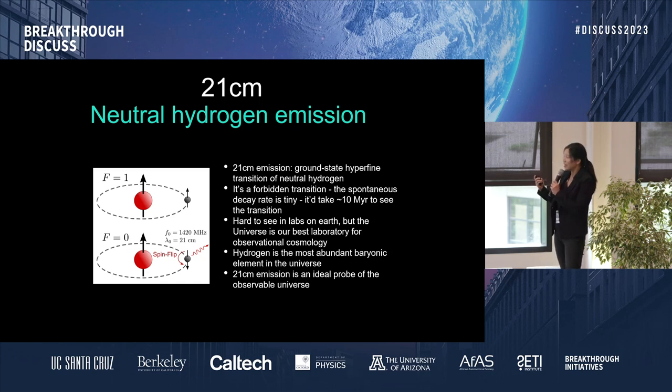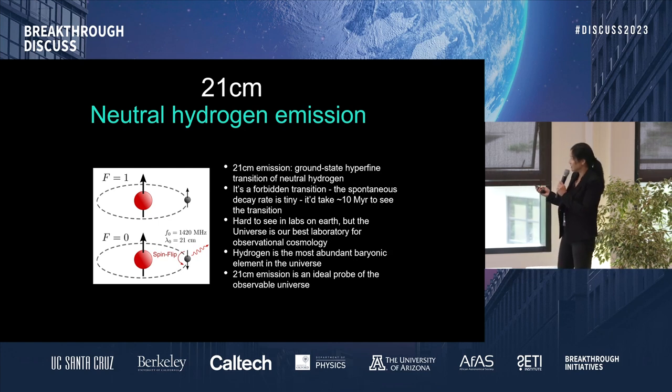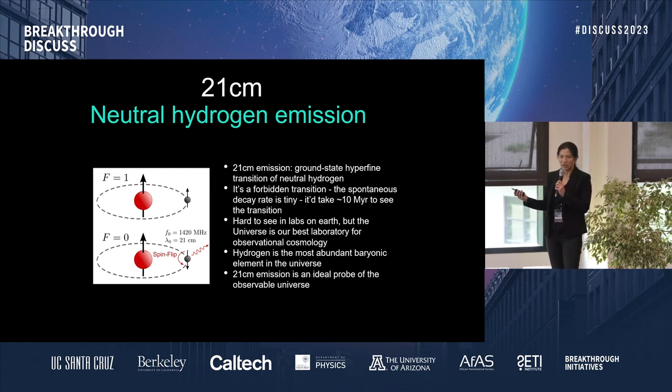spontaneous transition decay rate is very, very long. It's of order 10 million years. So this means that it will be basically impossible for us to detect it on Earth in the labs during a human life timescale. But luckily and importantly, the universe is filled with neutral hydrogen, and especially at high redshift, the hydrogen remains in the neutral form. And this provides us a really important tracer of the universe, allowing us to study cosmology.